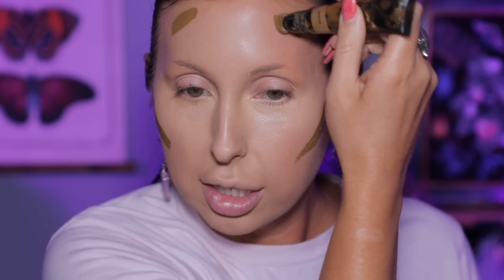I actually was telling a friend of mine, I was like, listen, I'm not gonna tell you to ever buy something, but you may want to buy this because I know how much she likes cream products and stuff, and I'm like, you have to try this. Like, it's really, really good. So I love it that much.